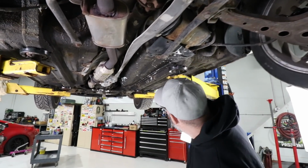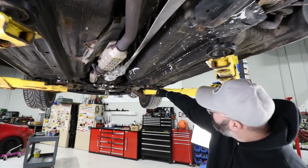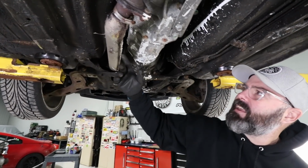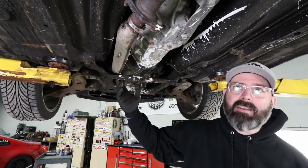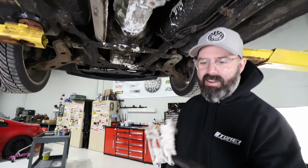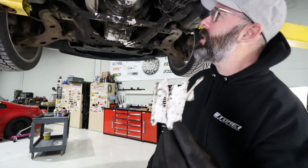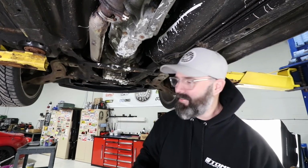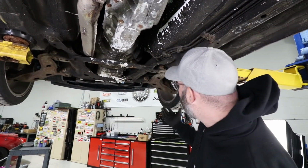Floors look good. Like the frame rails, you know, they've been jacked on. You can see they're kind of dented up in places. And by the way, all this white stuff, it looks like somebody drove over a can of paint, because you can see it's like peeling off the oil pan here. So it's unique. I've never seen that before, but again, everything looks to be in good shape.